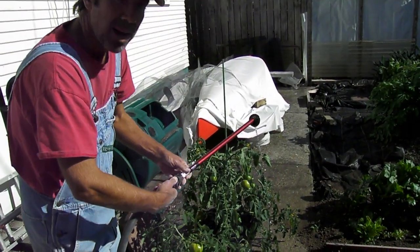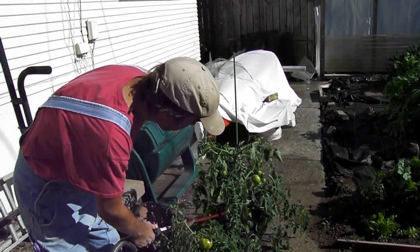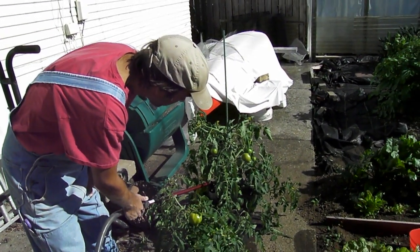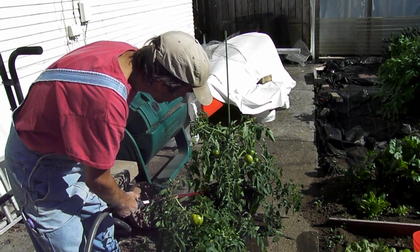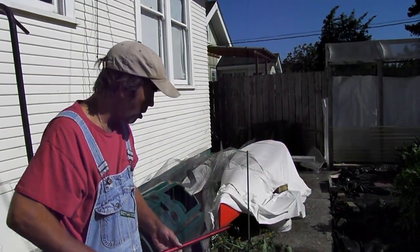That's where this handy valve comes in, because we don't want to overflow or overflood them either. And we're starting to trickle out the bottom of those drain holes. Drainage is important. Roots can rot, and you can drown a plant with too much water.